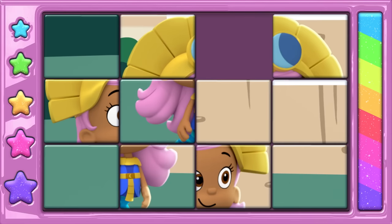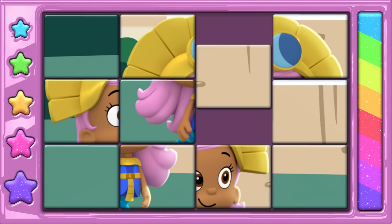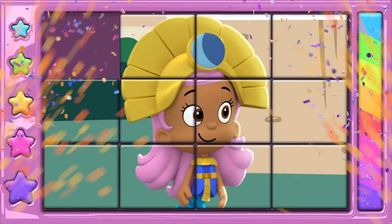Ready, splash, go. Let's solve this puzzle. Which Bubble Guppy friend will appear? This guppy is a natural-born leader with a great singing voice. Swimsational, it's Molly. Now watch as the day becomes dark.